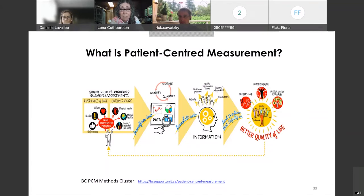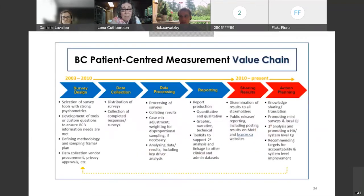And how can we ensure that the information that we provide leads to what you'll recognize here as the triple aim, so that it will result in better quality of life for people because we've provided better care, better health, and better use of our resources. And the evolving nature of our work is the fact that the arrow goes right back to the beginning. So if you go to the next slide, Rick, people will see that our value chain is really reflective of this evolution and the constant cyclical nature of our work.